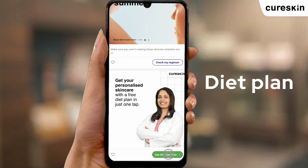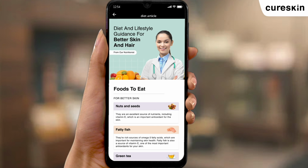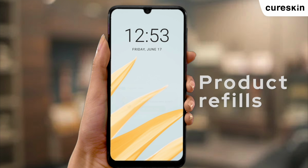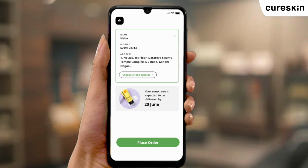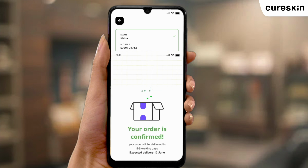You will also get a free diet plan for holistic skin health. From time to time, we will also remind you to get product refills. Just tap on Place Order to reorder them.